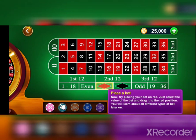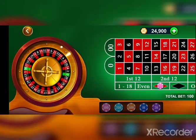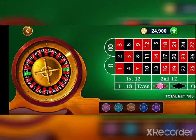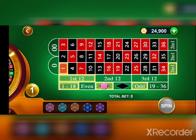This is just an app. This isn't live betting or anything. So to place your bet on this app, obviously you can pick. They want us to pick one, and then we hit spin. So we hit red, and then it'll land. Red. 1. Odd.